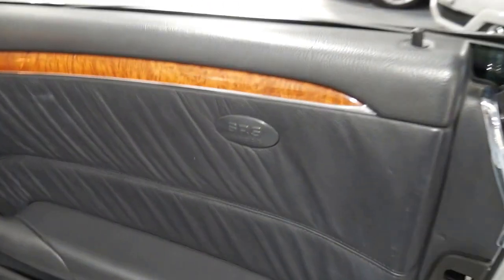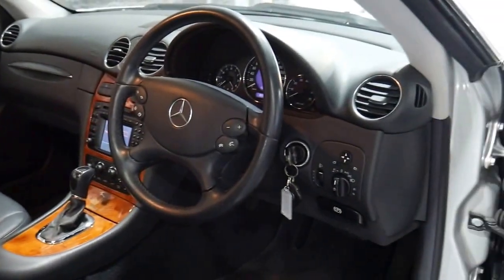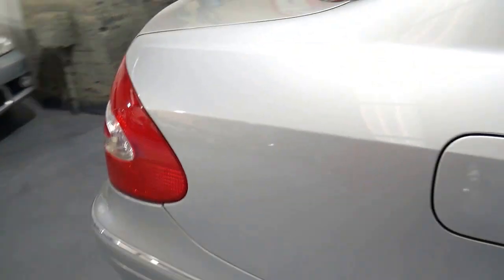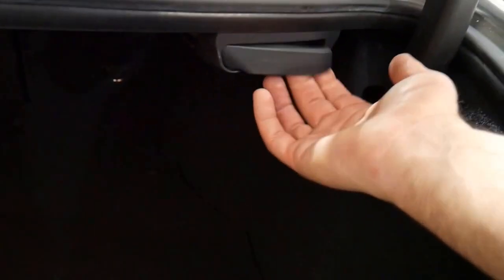It does have a full service book, and it's got spare keys, airbags galore: drivers, passengers, doors, curtains. It's got Bluetooth compatibility, automatic headlights, automatic windscreen wipers, and it is a lovely car. It drives really well, the body works lovely, and another advantage of this car, apart from the fact that it's got front and rear parking sensors, is it does have these fold-down rear seats.